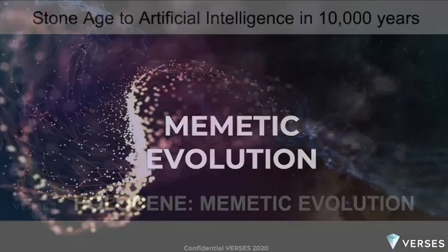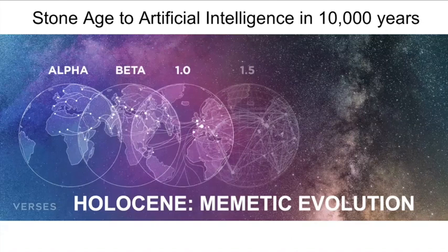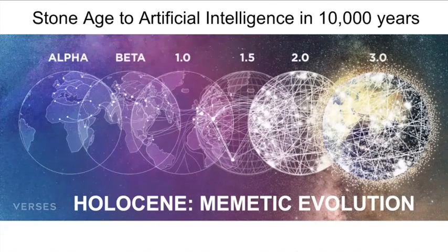And mimetic evolution really has blown up in the last 10 to 12,000 years since the last ice age. And we call this the Holocene. The Holocene really is when all the great breakthroughs have happened, from the movement from the Stone Age to the agricultural age, from the agricultural age to the first understandings of mass production and capital formation and the age of corporations and factories and banks, then into the information age, and now we're stepping into something that we call the exponential or spatial web age, which we're going to talk about today.